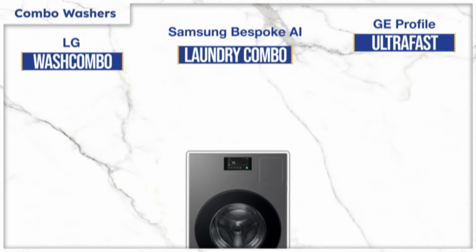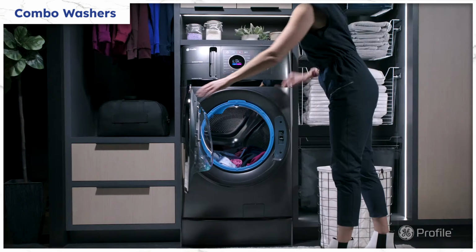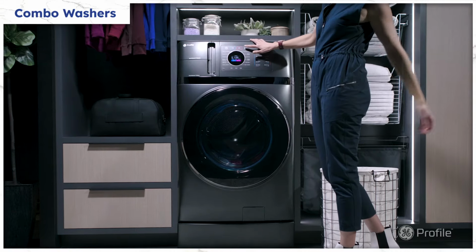The new combo washer and dryers from LG, GE, and Samsung allow you to put in your clothes dirty and have them washed and dried in one cycle, so you don't have to transfer your clothes from the washer to the dryer. It's ideal for doing laundry before you go to bed or before you go to the office. The new combos have bigger capacities with better lint filters. Lint capture was a huge problem in the older combo models.